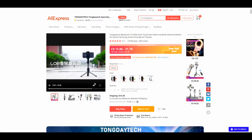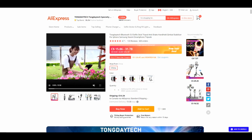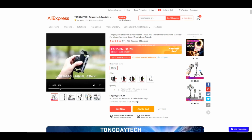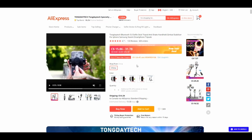The video does a pretty decent job of showing it off. Basically, you can move it around. You can use the controls to rotate it for you. It's got a little thumb pad thing. So it's pretty cool. So here we have our example product. Now let's go from there and see if we can make a product page that converts.